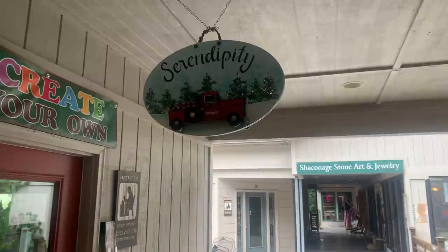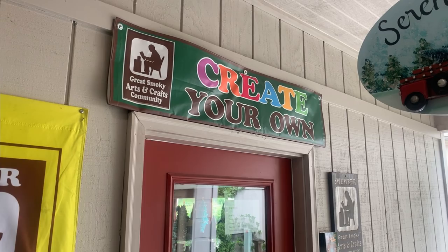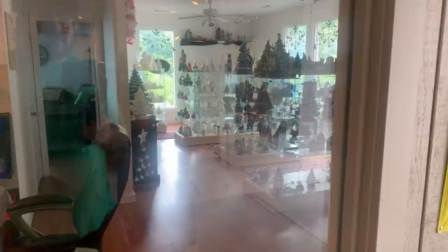Yeah, they are. And then here's Serendipity. You see the create your own signs, and this is where kids can do whatever art that is there. This would be really cool for around the holidays. You can see in there, there's like holiday pottery ceramic pieces. I'm pretty sure they mass produce those signs. Like you see those, the very same sign. Yeah, the create your own.